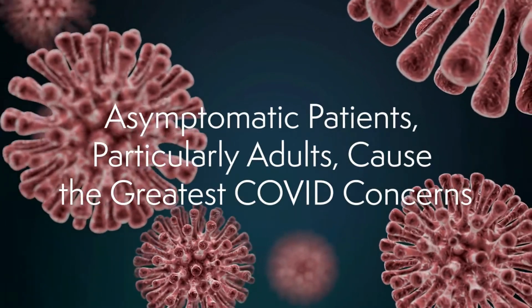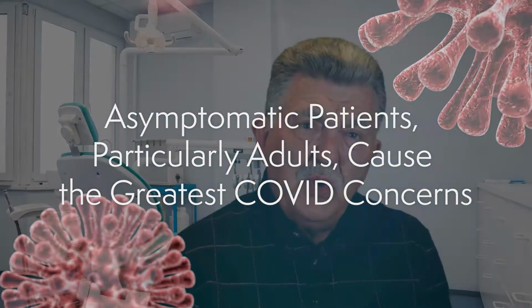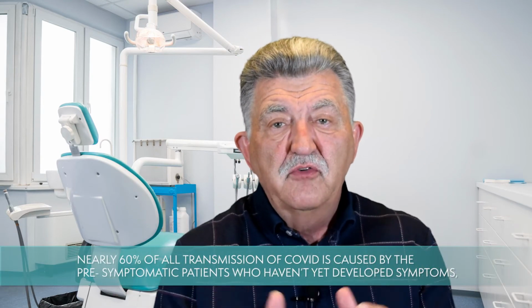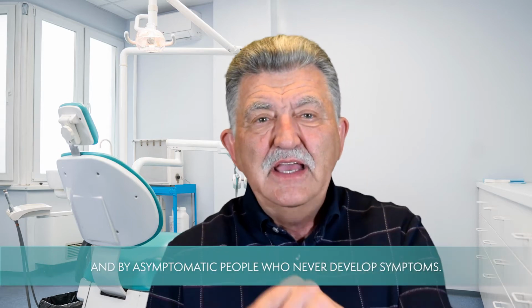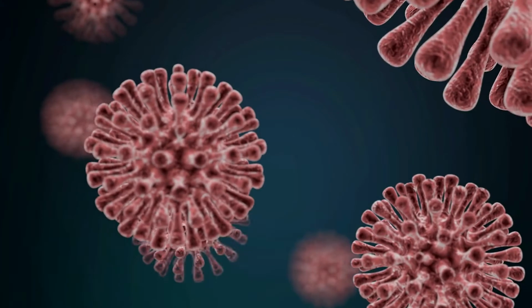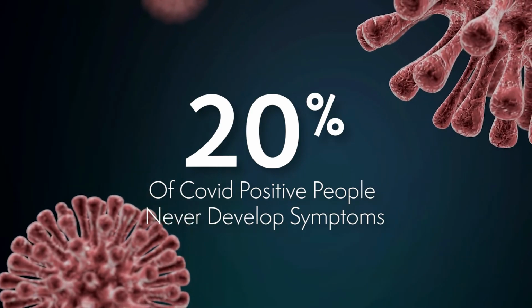Actually, it's been the asymptomatic patients, particularly adults, that cause the greatest COVID concern. According to some of the modeling data from the CDC, nearly 60% of all transmission of COVID is caused by pre-symptomatic patients who haven't yet developed symptoms and by asymptomatic people who never developed symptoms. 20% of COVID-positive people never develop symptoms, according to some recent reports.